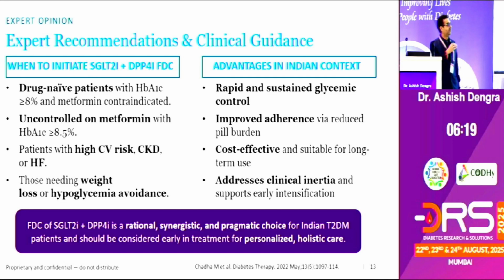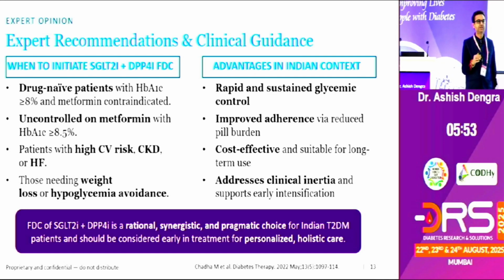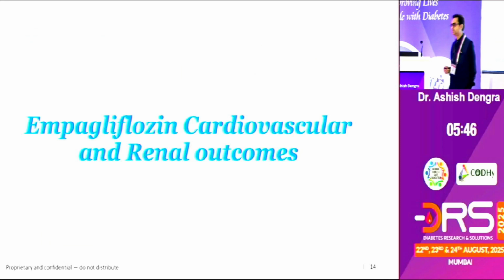What are the advantages? We can see robust reduction in HbA1c, sustained and rapid control, proper adherence. What is the problem in India? The poor adherence. Patients say: "Sir, you gave 4 medicines, so we thought only of one; you wrote them for 1 month, after that we stopped taking them." When asked why they continue the first one, they say: "The first is always the first, the second we stopped." So the pill burden is a very important thing in our Indian population. There is improved adherence with a single pill, cost effectiveness, and it addresses clinical inertia and supports early intensification.